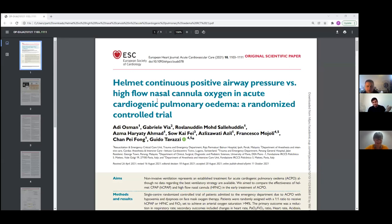The paper that we had to look at and scrutinize is the one that hopefully you can all see on your screen here, which is looking at helmet CPAP versus high flow nasal cannula oxygen in the situation of acute cardiogenic pulmonary edema, and it's an RCT. It was published in the European Society of Cardiology, which I presume is a reputable journal, and it was published in October 2021, sorry.